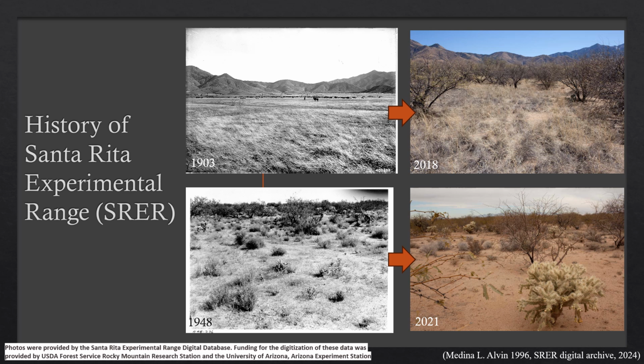Aside from research, the majority of Santa Rita is open to the public for recreation such as hiking, camping, birding, off-roading, and hunting select game species.